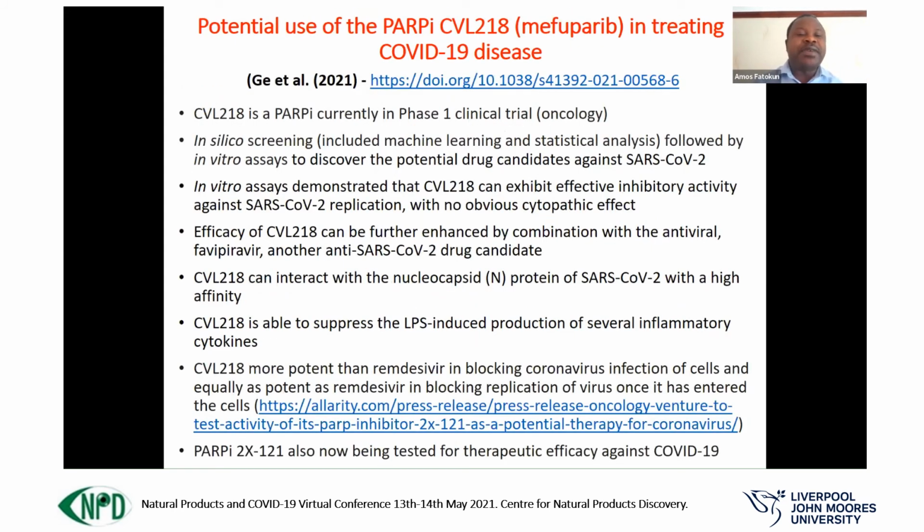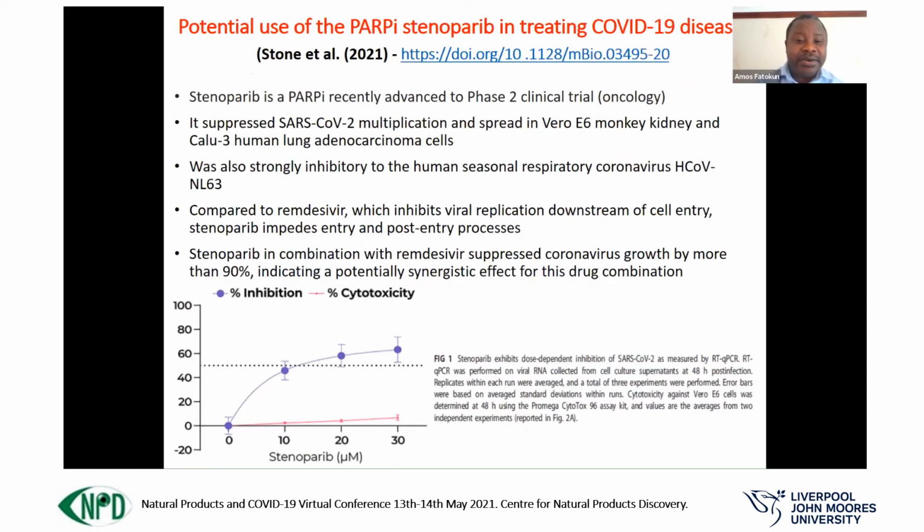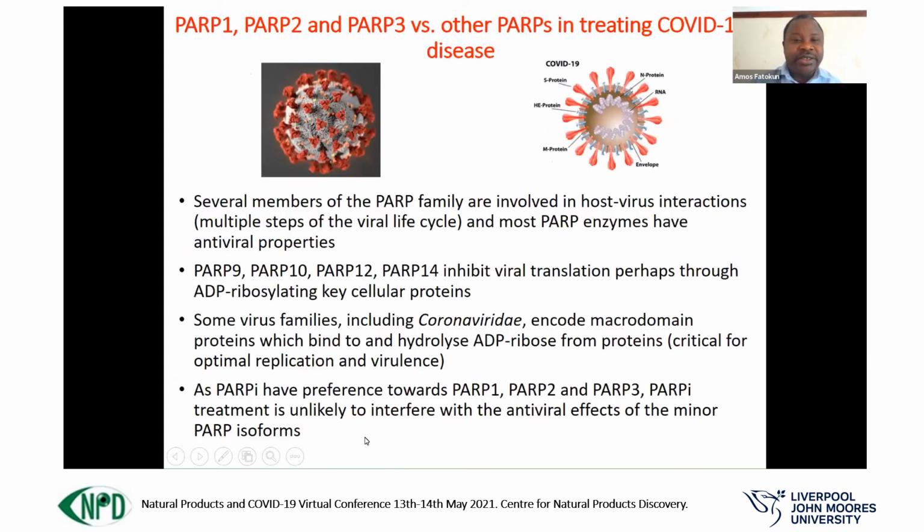And then other people have suggested compounds which are also PARP inhibitors like CBL218, which is connected to different mechanisms, including inflammation, the nucleocapsid protein of the COVID-19 virus, and a number of other mechanisms. And some of these PARP inhibitors that have now been tried for COVID-19 can work either alone or in combination with other drugs that are being trialed for COVID-19 treatment. This is to show you another one, stenoparib, which brings about dose-dependent inhibition of SARS-CoV-2 without actually eliciting toxicity.